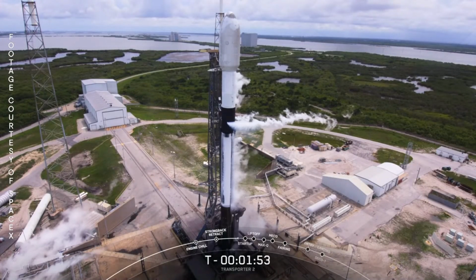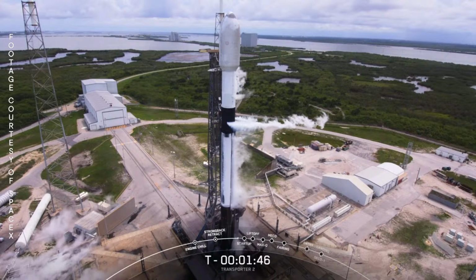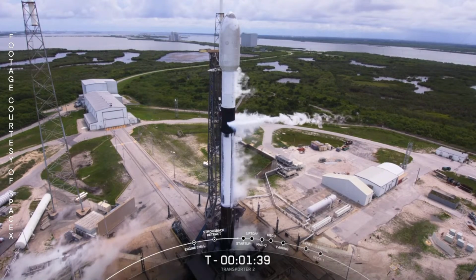Stage 2 LOX load is complete. And there was the call up for second stage LOX loading complete. That is the last of propellant loading. Falcon 9 is now fully fueled and ready for liftoff in about 1 minute and 40 seconds.